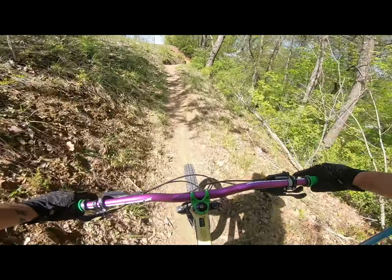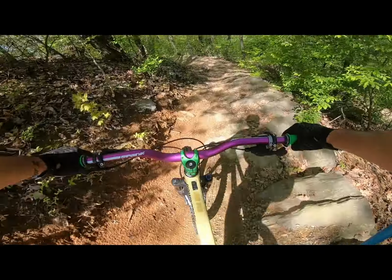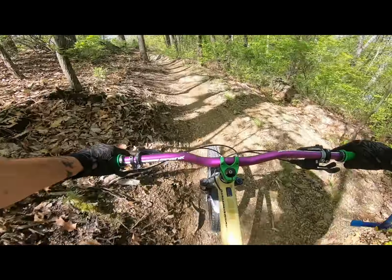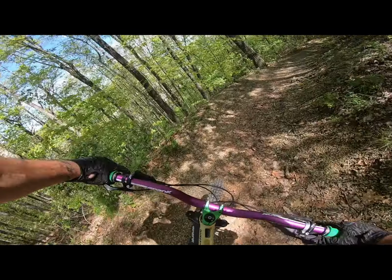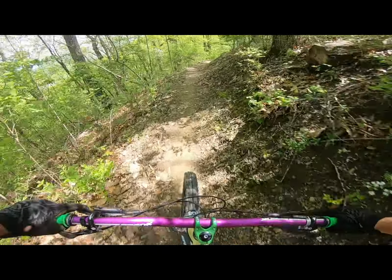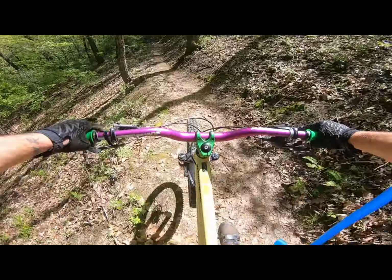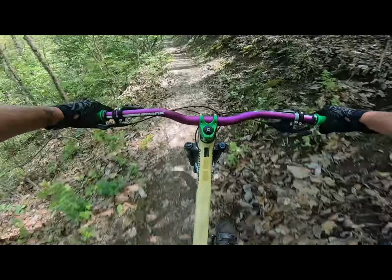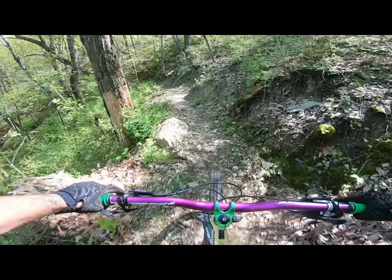Woo! The beginning is fun. Woo! But it just kind of flattens out towards the bottom. You lose speed. Woo. A little muddy through there. Woo.